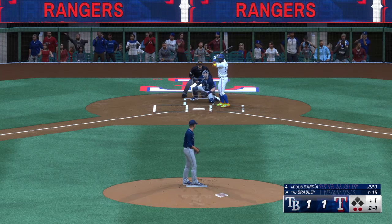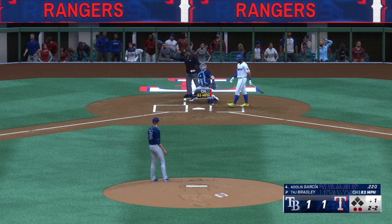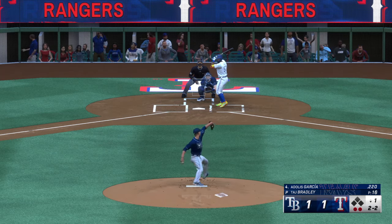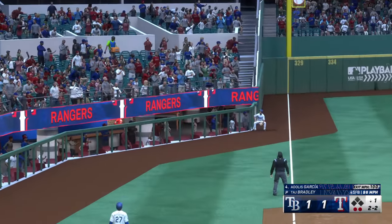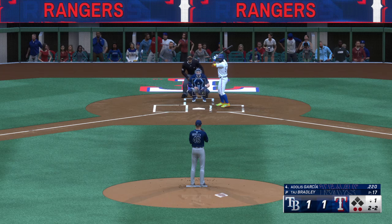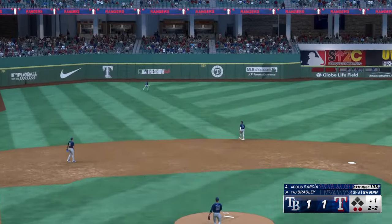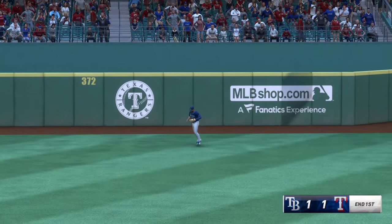A wide kick, the pitch. On the corner for a strike. Two outs, bases empty. Still 2-2 after the foul ball. Kicks and fires. That's hard hit on the line. Makes the grab, and that'll end the inning.